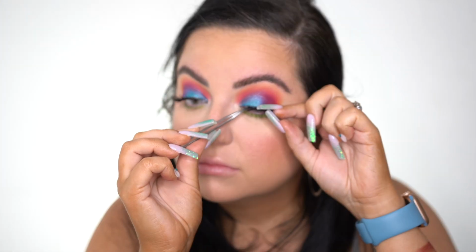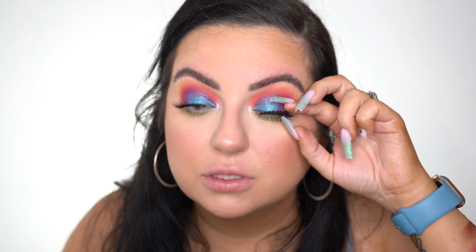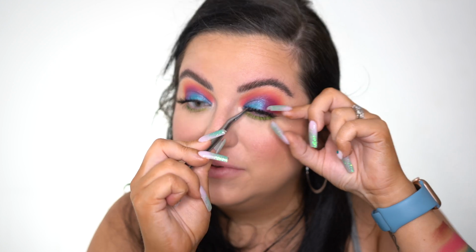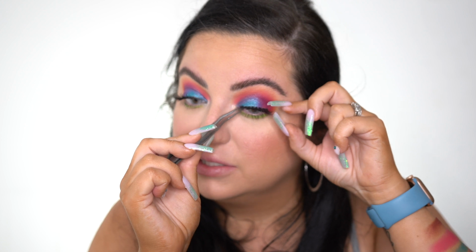Waiting for the lash glue to dry. Somehow these are harder to put on than lashes with a thicker lash band. Oh my gosh. I don't know how people do this. This is so thin that it's not moving where I want it to move. Lashes with a thicker lash band are just a lot easier to maneuver. They're a good everyday lash for sure.